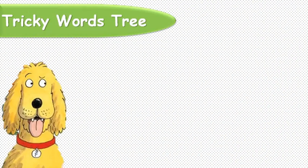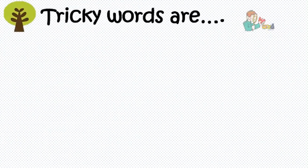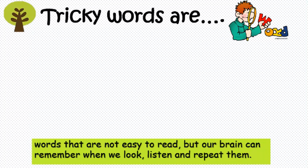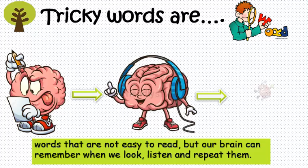For this class, we are going to learn about tricky words. Look, all our friends are helping with the tricky tree. But first, let me tell you what a tricky word means. Tricky words are words that are not easy to read, but our brain can remember when we look, listen, and repeat them.